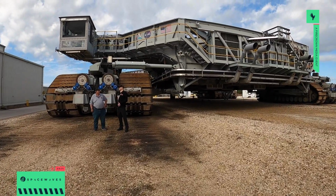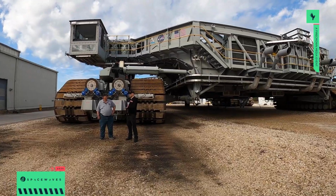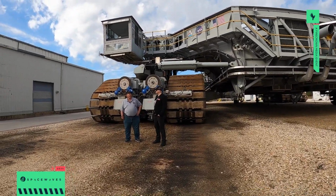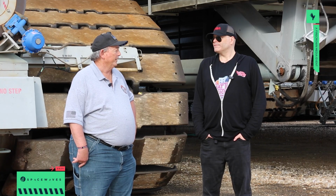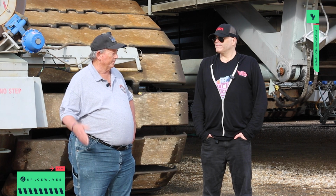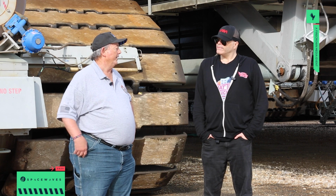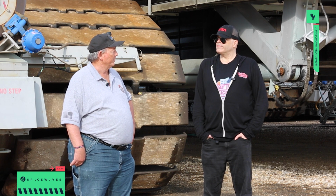If our listeners, especially younger ones, aspire to one day drive this kind of beast, what would you recommend to them? Well, obviously to try and take a lot of math and science, and work towards an engineering degree. And NASA has a program where they can bring people in the summer, interns, and you can kind of get an idea of what you're working on. And you can make your application out to the company, and hopefully they accept.